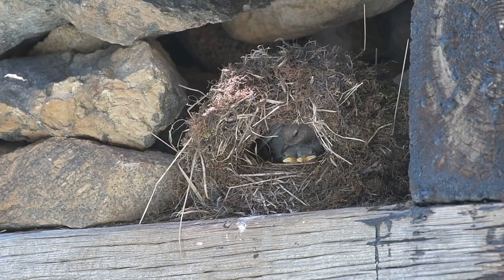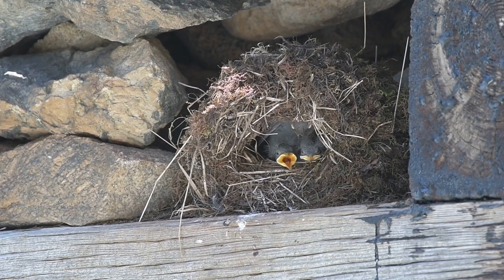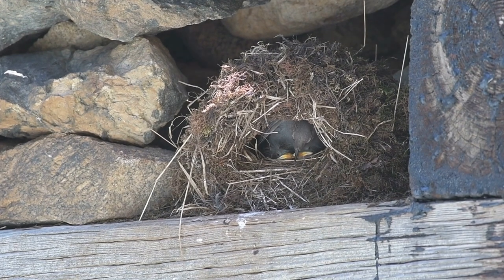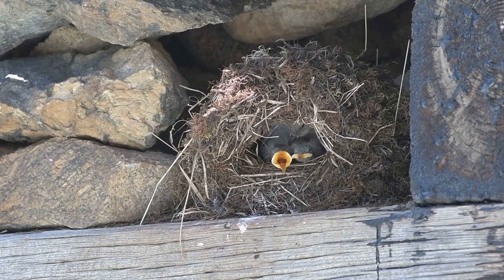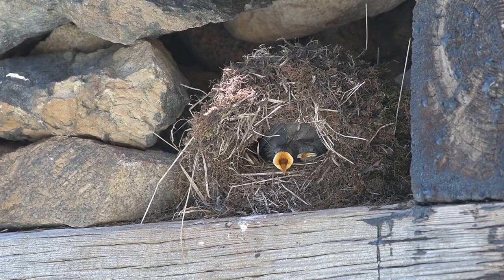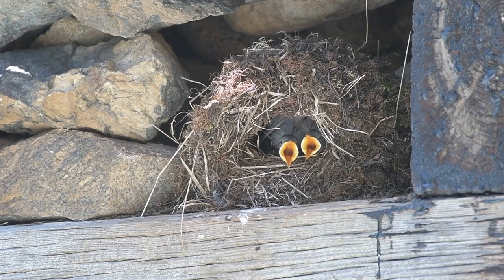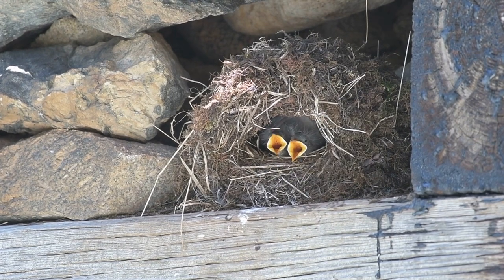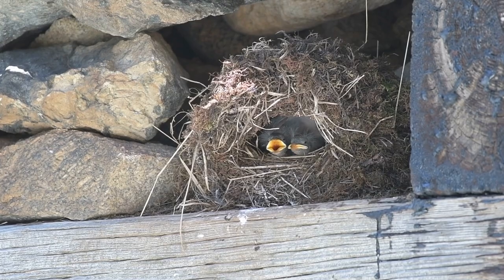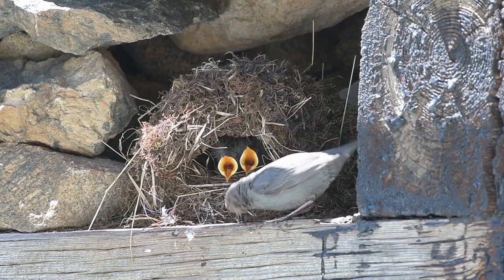Eight days later, I saw the chicks with eyes open, tufts of down on their heads, and eagerly awaiting food. Then she left, joining the male in bringing food to the hungry chicks.